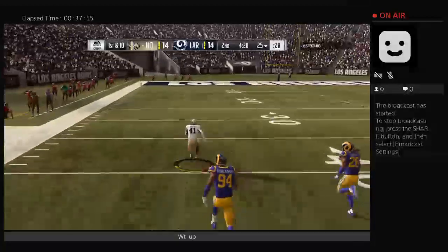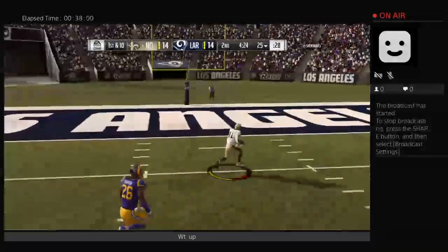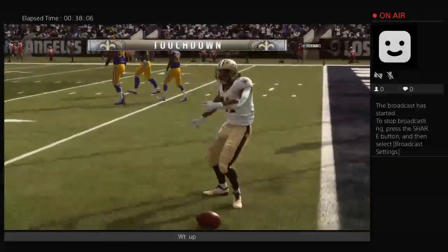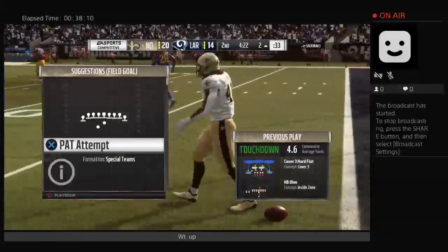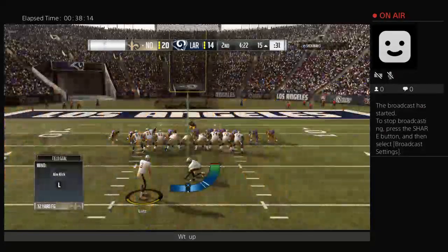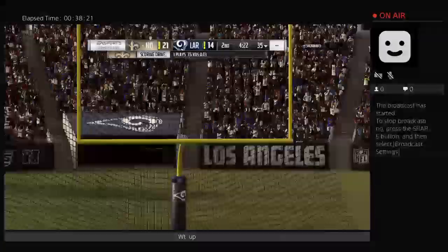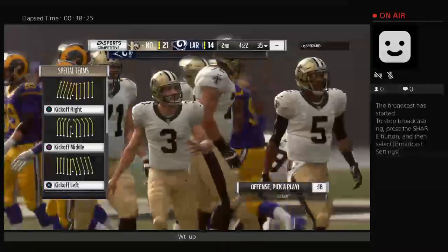And nothing but daylight ahead. 30. 10. And he'll take it into the end zone for the Saints touchdown. A great effort there. On his way to a monster game, 3 first-half touchdowns. And the Saints are able to strike quickly for 6. Lutz good on the extra point. And the lead is now 21-14.